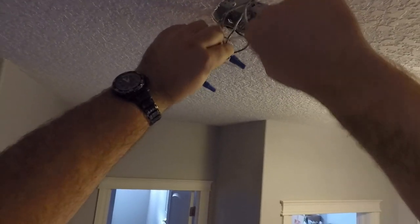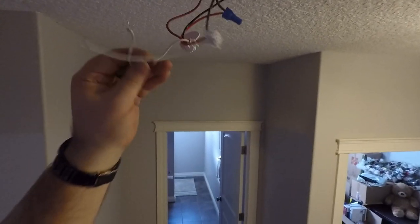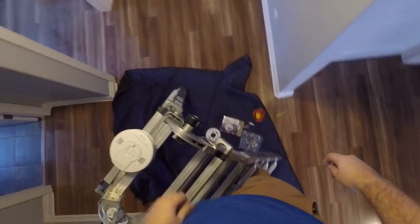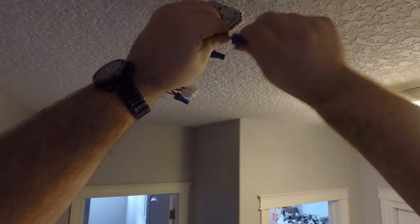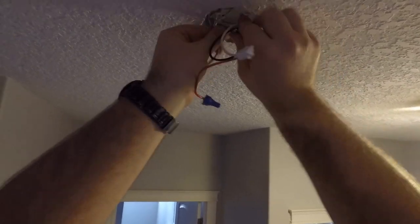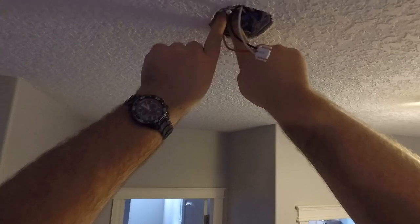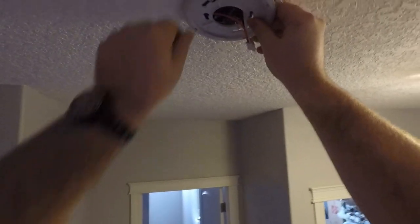Now, last wire, we're going to take it down, untwist it, and disconnect it. Now we can just put our old pigtail on our garbage pile. Take the neutral, white to white, twist them back together. Now coil them back up into the box. Take your bracket, install your bracket.